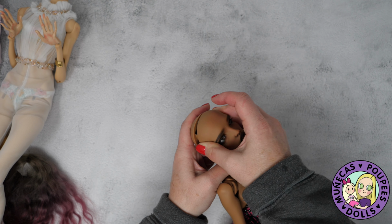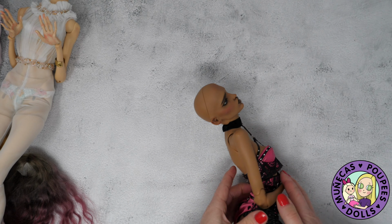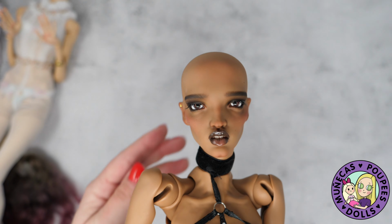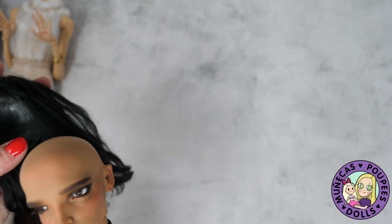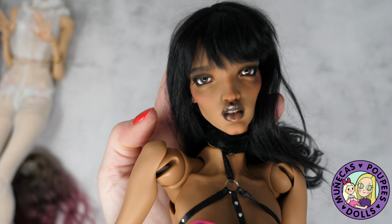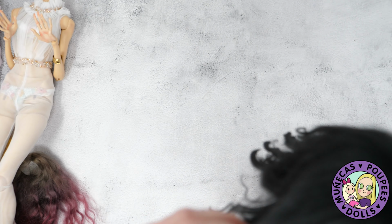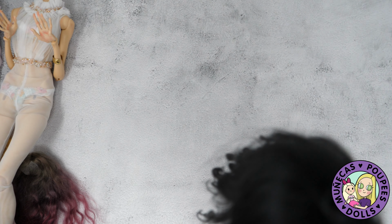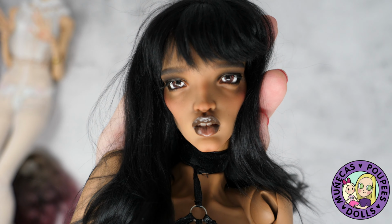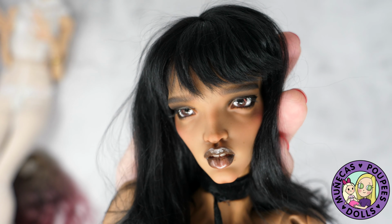So again, the face doesn't go flying off with these dolls. There we go. Because it really locks securely into place. Look how gorgeous she looks. And I'm gonna put the wig I have on her. Look at that. Is she stunning or what? Gosh, I just love the teeth on this doll. She is so beautiful, you guys. I just love Pasha's work. I just love, love, love her work.